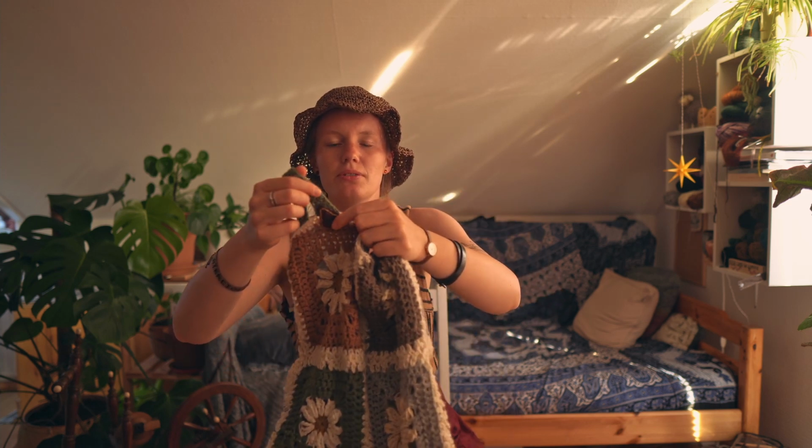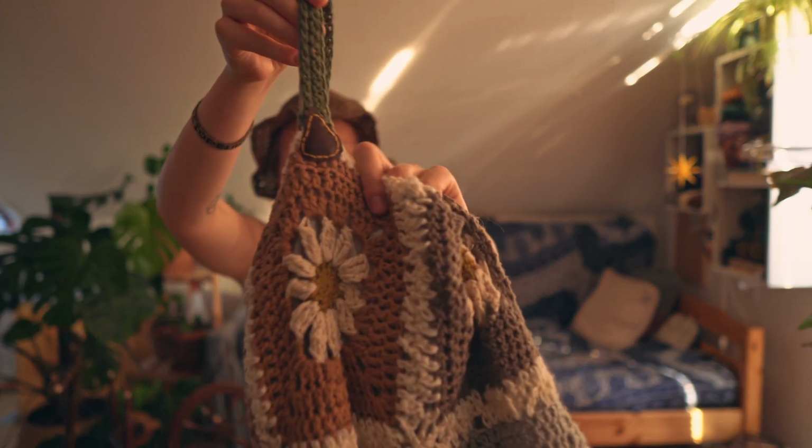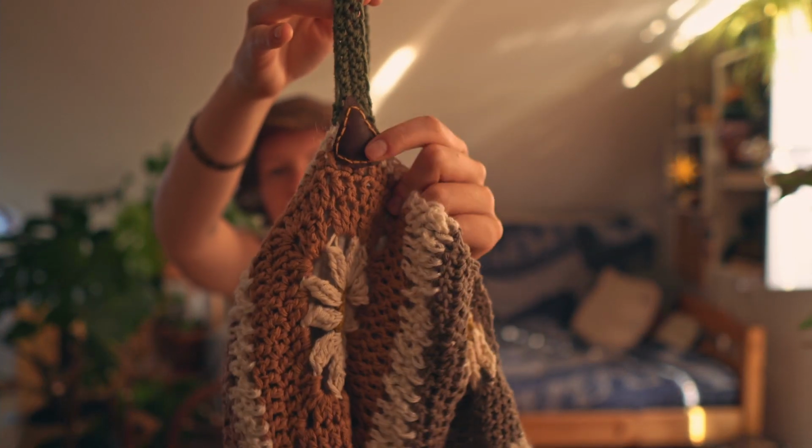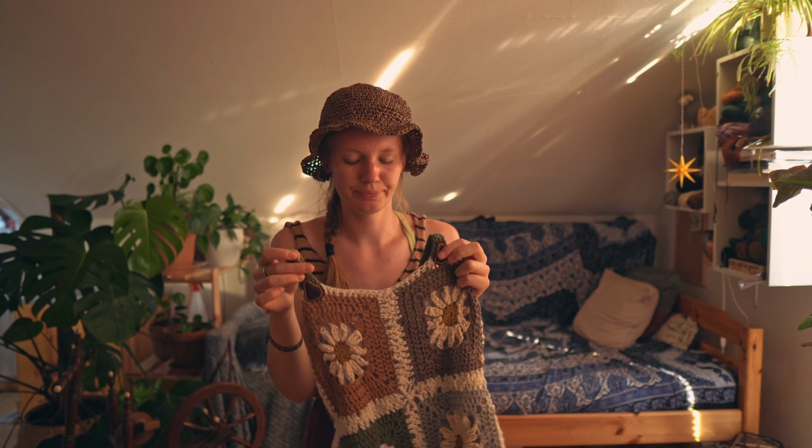And yeah, then here, when I first used it, especially when I put my water bottle or something inside, it was so heavy that it looked like it was gonna rip off. That's why I put these little leather thingies to just reinforce these points where the straps hold the bag.